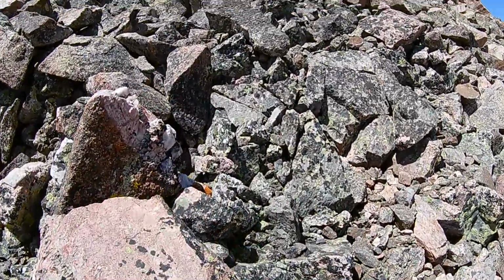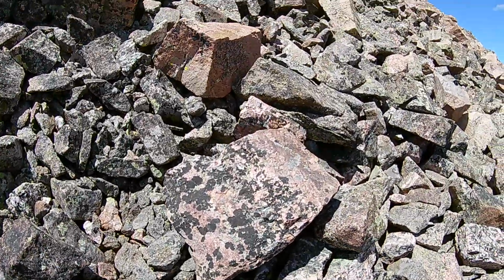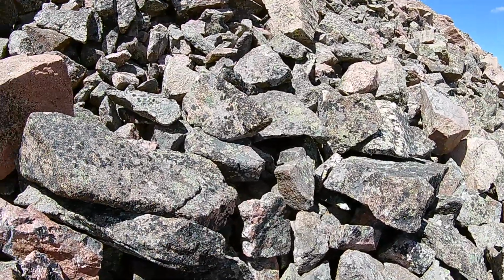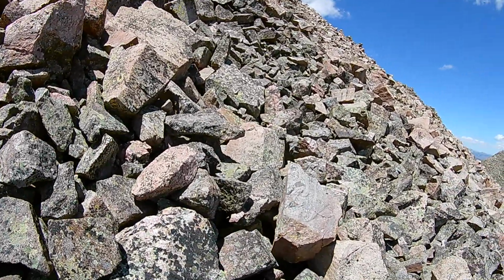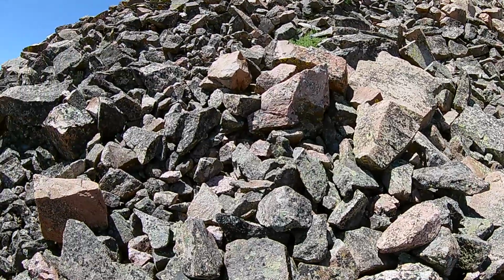Talus fields can be quite scary. Areas like Mountain Taro can be really dangerous on the steep stuff. You can hear I'm out of breath. We must be at 13,000 feet.